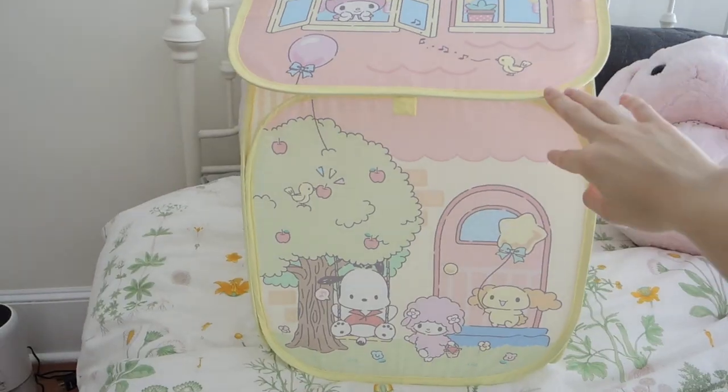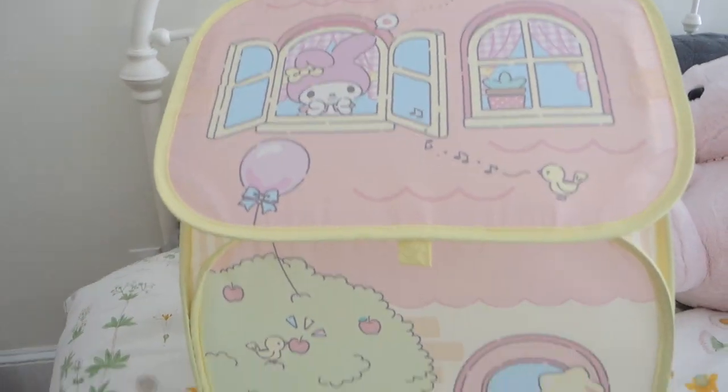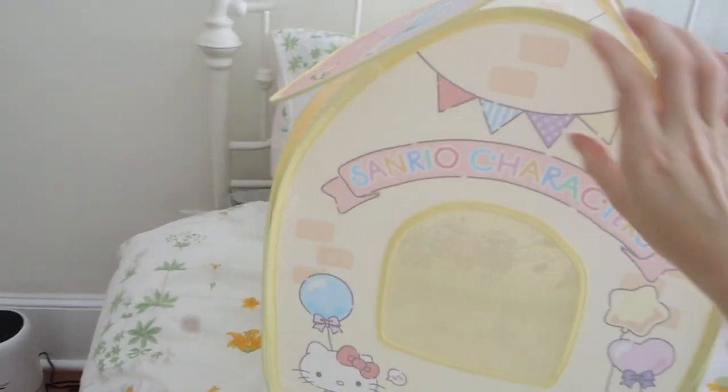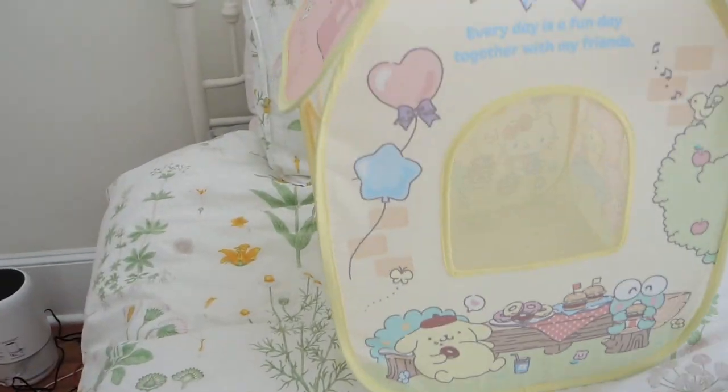Next up is a bit of a silly little pointless thing, and that is a hamper. This is very small. I think it's meant for toys, but I got it to put clothes in. It's big enough to fit a good amount of my things. I kind of got it just for more delicate things that I'm washing, so like Lolita stuff and such. So it's just really cute, really adorable. It has a lot of different Sanrio characters on it.